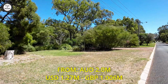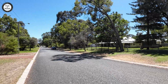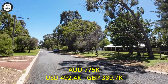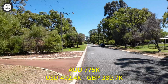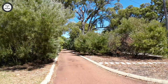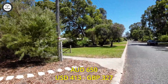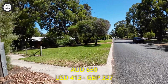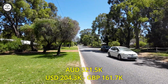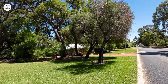So what do you guys think? What I might do now, guys, is give you the median house price here in Maida Vale. The median house price is $775,000 Australian dollars. There's no data available for the median unit price out here, but I do have a weekly rent. If you find a unit, expect to pay about $650 per week. The median land price here is $321,500 Australian dollars. What do you guys think?